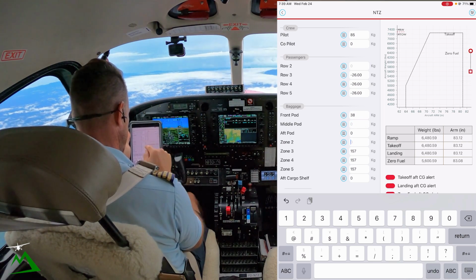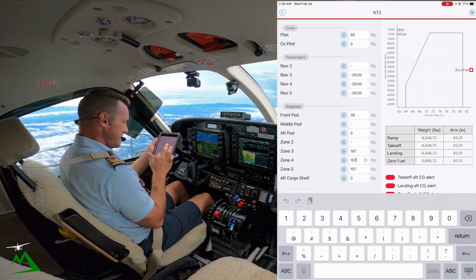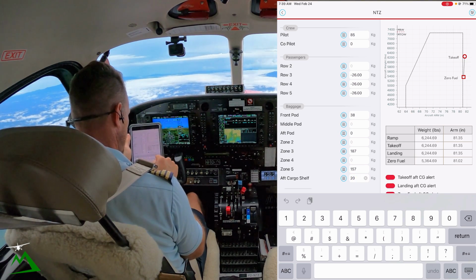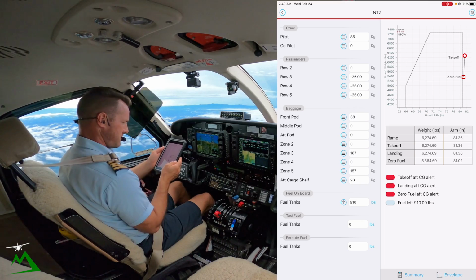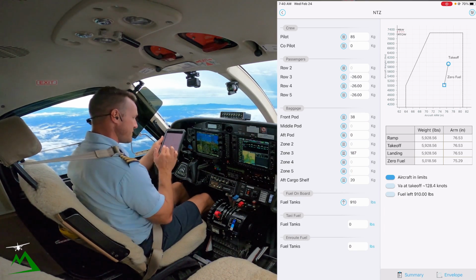Zone 2, which is where the seats are, nothing. Looks like my zone 3 is where my fuel drum is, 187. Zone 4, zone 5, and the aft cargo shelf, I probably have maybe 20 kgs of just some of my own stuff on board. Oh, there we go. Zone 5 is 0.